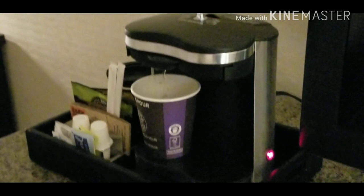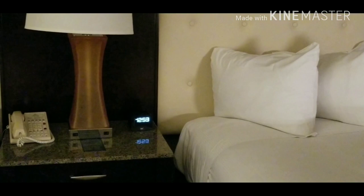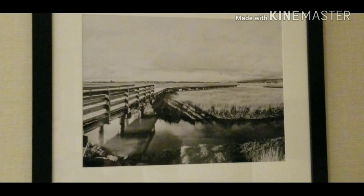I'm brewing my coffee, of course. And here is a little 360. Right now, as you can see right there, it's almost 1 a.m. East Coast time, so it's a little bit late. And then this is the artwork right here. And that's it. I got two full-size beds. And this is my room.